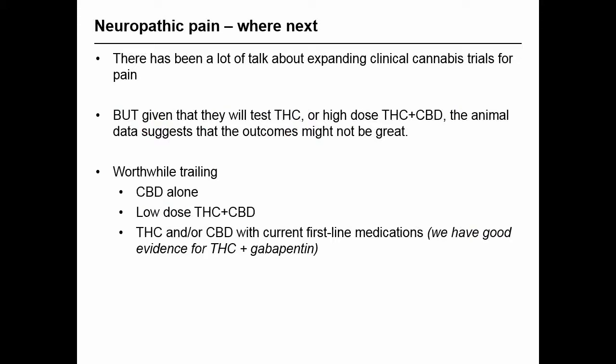Given where people might go with trials, THC is probably a no-go, given the data that's out there already. Cannabidiol is certainly worth trialling at high doses, because it does have reasonable pain relieving effects. And that's what appears to be happening with the cancer pain model and the chemotherapeutic drug models. They're getting reasonable pain relief with cannabidiol.